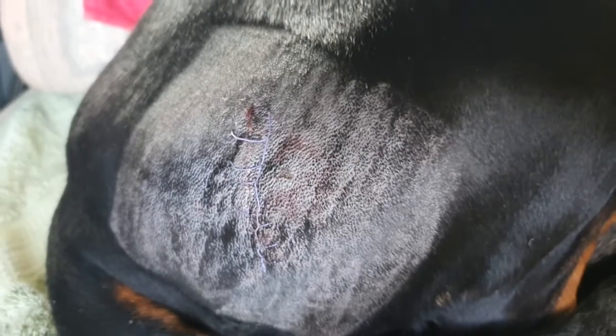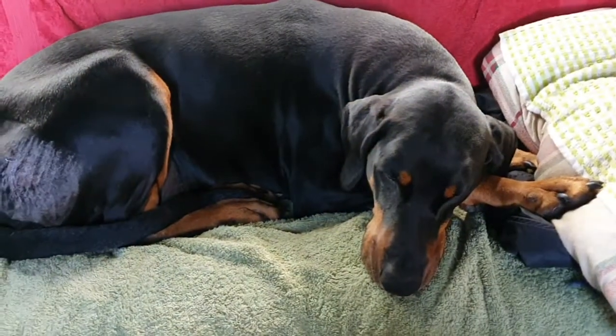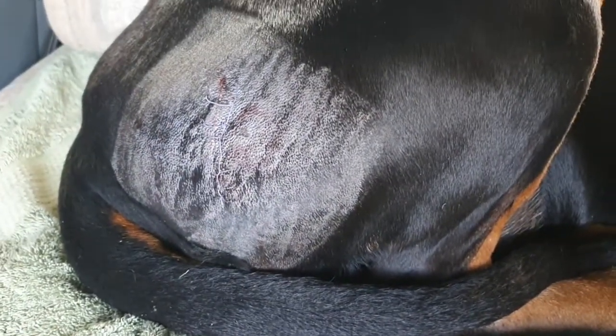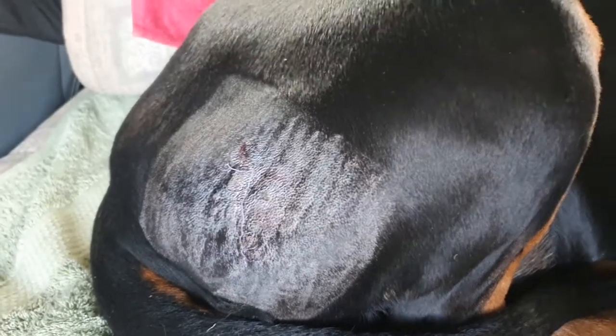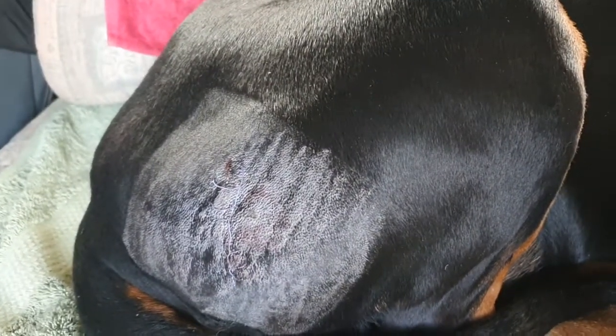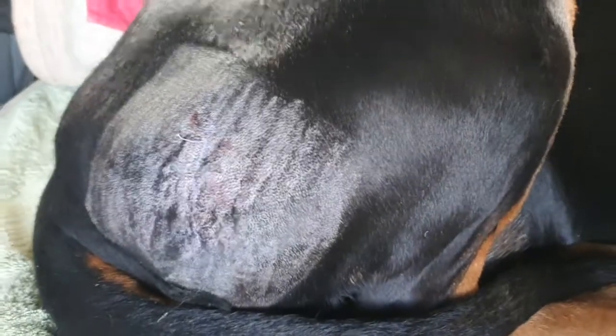So, Bruce update. Blooming heck, look at that. I thought they were just going to shove a needle in one or two places, a deep, big needle, and draw out. But no, they've properly cut into him.